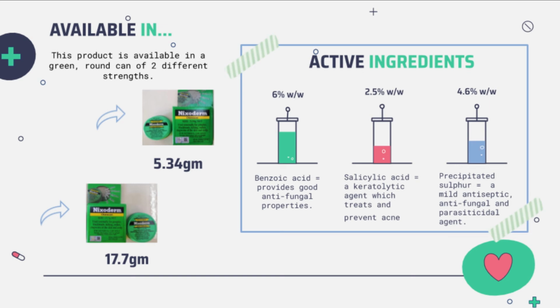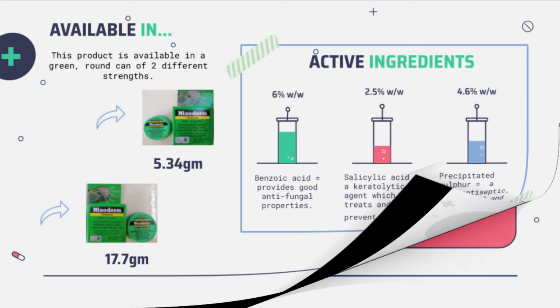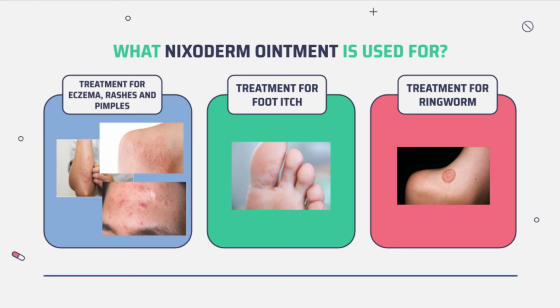There are three active ingredients, which are 6% of benzoic acid, 2.5% of salicylic acid, and 4.6% of precipitated sulfur. Benzoic acid provides good antifungal properties. Salicylic acid is a keratolytic agent which treats and prevents acne, while precipitated sulfur is a mild antiseptic, antifungal, and parasiticidal agent. So what is Nixoderm used for? According to the previous ingredients, it is suitable to treat infections such as eczema, pimples, rashes, foot itch, and many more.